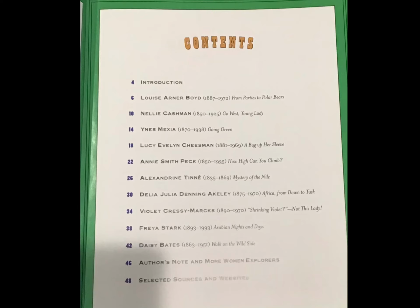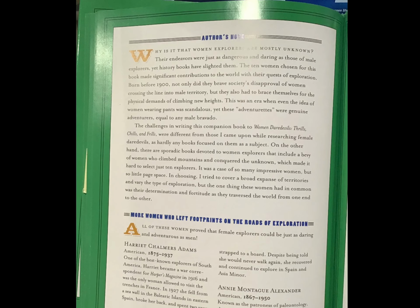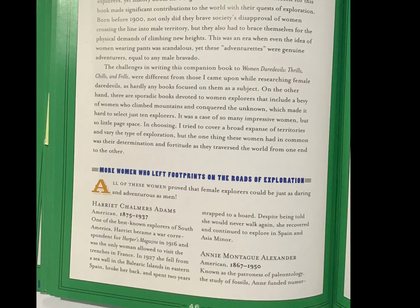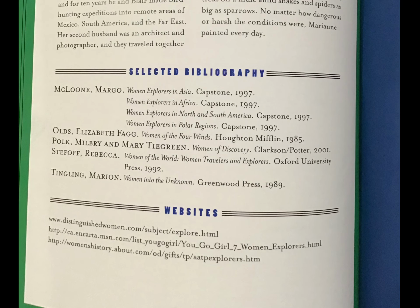There's also a section in the back of the text called Author's Note, which is very interesting, and a section that's called More Women Who Left Footprints on the Roads of Exploration. And finally, the back has a bibliography, which is very interesting because this is going to be where a lot of the information that the author gathered came from.